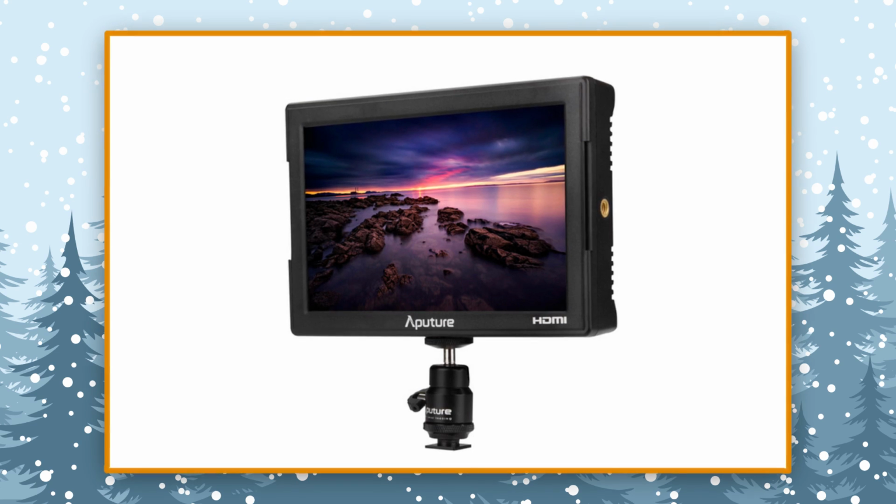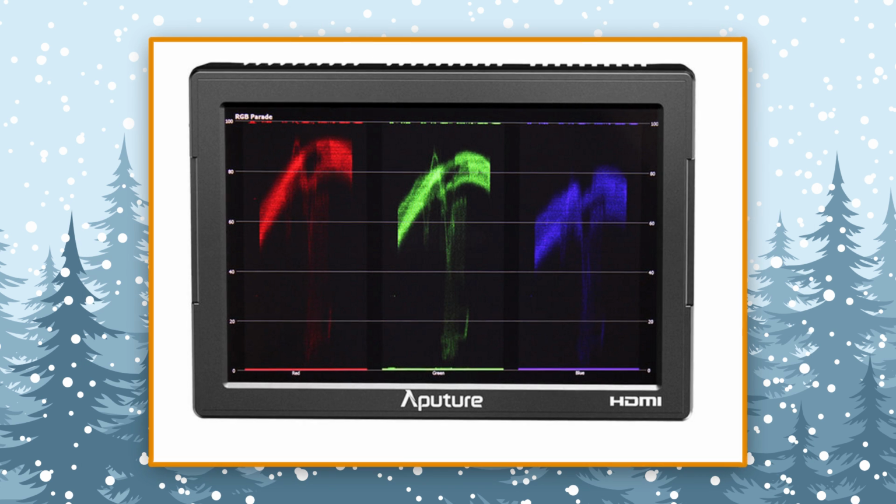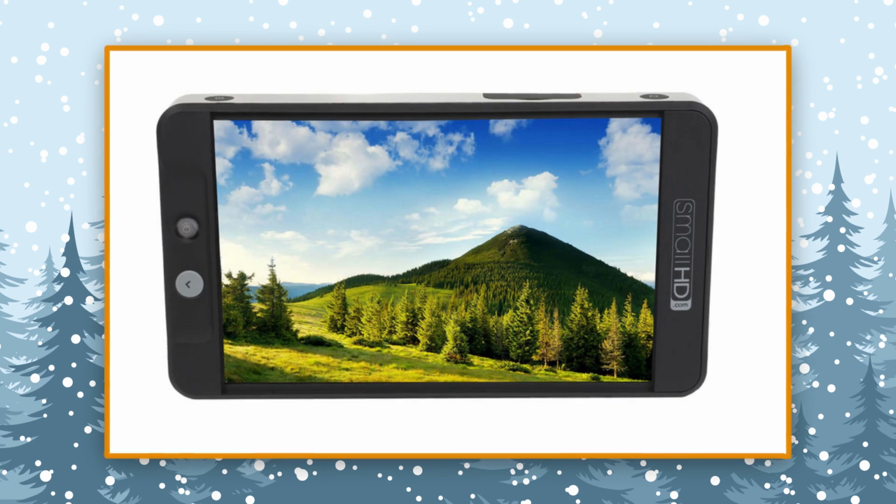Climbing the price and quality ladder, we have the Aputure VS-5 with 1920 by 1200 resolution, HD SDI and HDMI input, waveform, vector scope, false color, zebra, and histogram, and you're getting all of that out of this monitor for only $500.